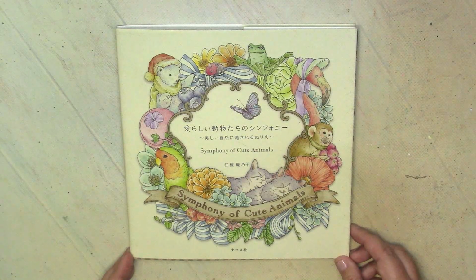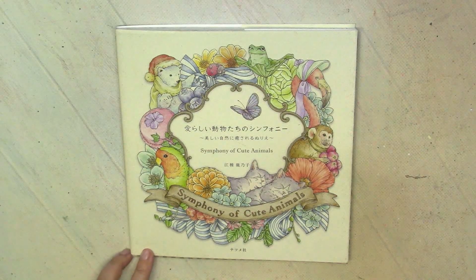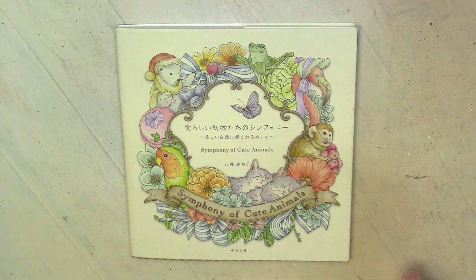So I saw big growth of K.Egusa between Rhapsody and Menuet. For me, Menuet is much better. And between Menuet and Symphony also. The only problem here is paper, but now I think that I somehow managed to work here with Prismacolors. It's not such a pleasure as in Menuet, but I can do it, and the beauty of pictures, of course, is much more important.